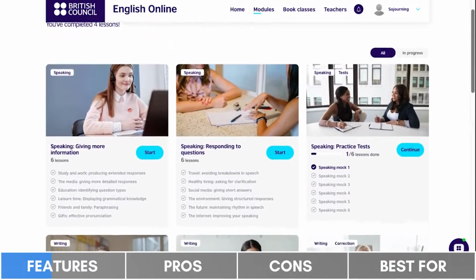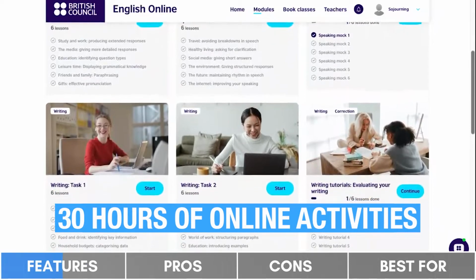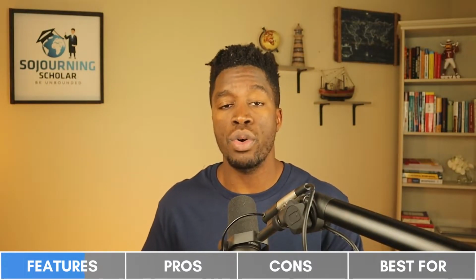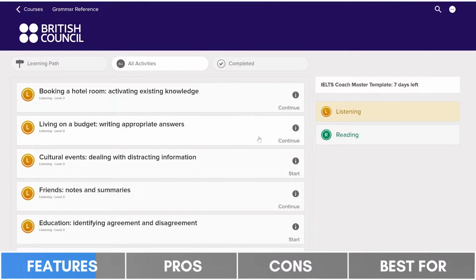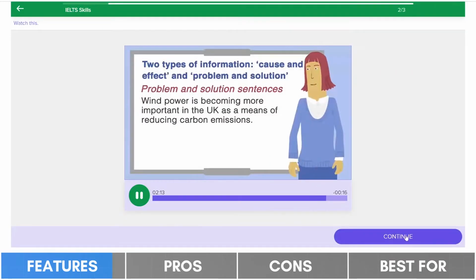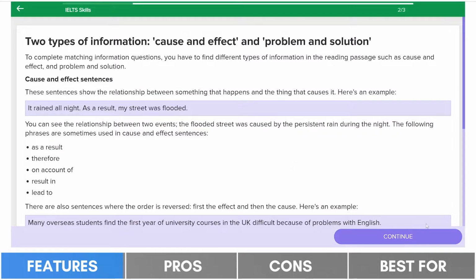Now, this course has a total of 12 hours of live classes and 30 hours of guided online activities, where each class can be attended in either a private or group option. Now, you can book your own tailor-made combination of private or group classes, speaking practice tests, and writing tutorials. This course also offers 15 self-access lessons each for the reading and listening sections. These self-access lessons are in the form of short videos followed by a quiz or graded assignment.